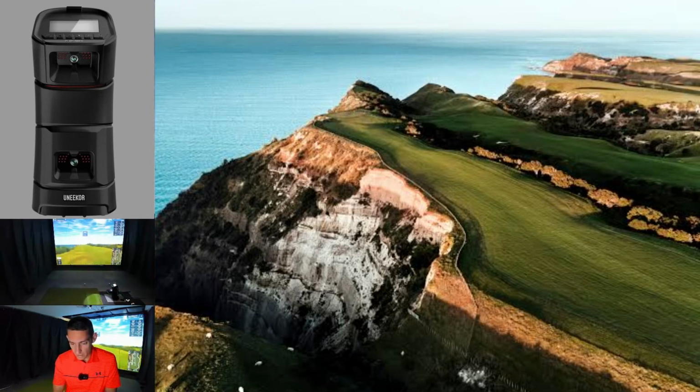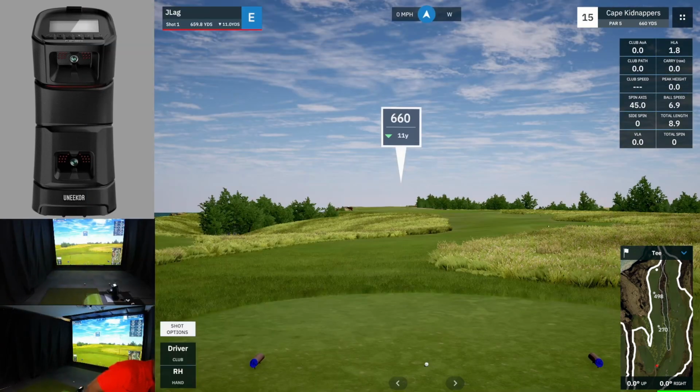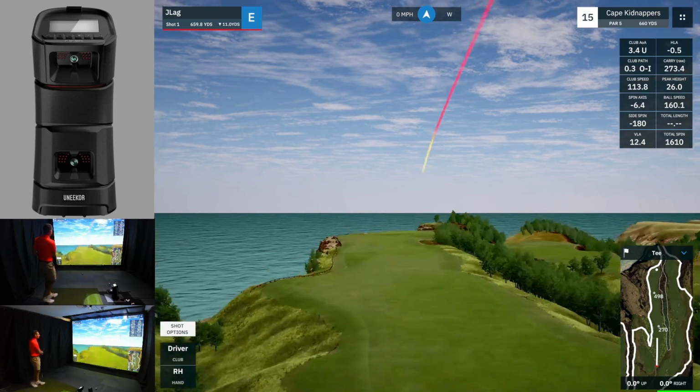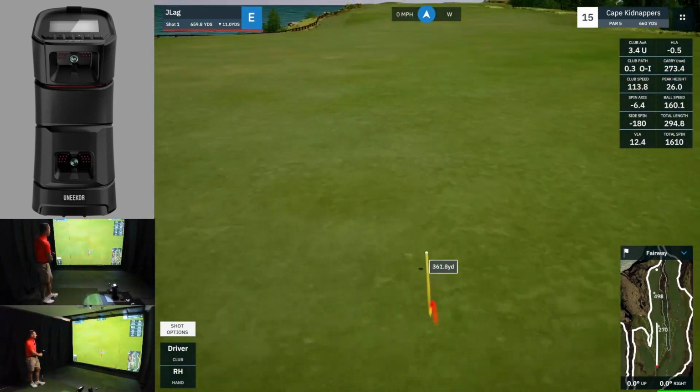Okay, so let's go down there and see where we want to actually hit our drive. And to be fair, the aim point looks pretty good. So let's just hit it there. Hopefully hit a nice tight draw. Beautiful drive. Absolutely perfect. And that's what we needed.